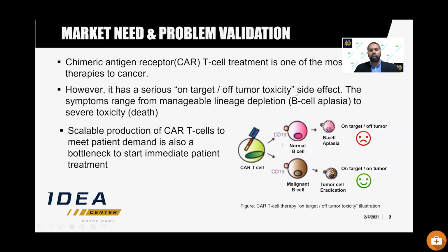The other one, of course, is because of the personalized nature of this therapy, there is a significant bottleneck when it comes to scaling of manufacturing, that it takes nearly at least 21 days for these cells to be taken out of the patient body, genetically modified, expanded, and then re-injected in. And since many of the patients are already in an advanced stage as far as the cancer prognosis goes, this is 21 days that many of them cannot afford to wait. And in case the therapy doesn't work, they really do not have a chance at a second shot.